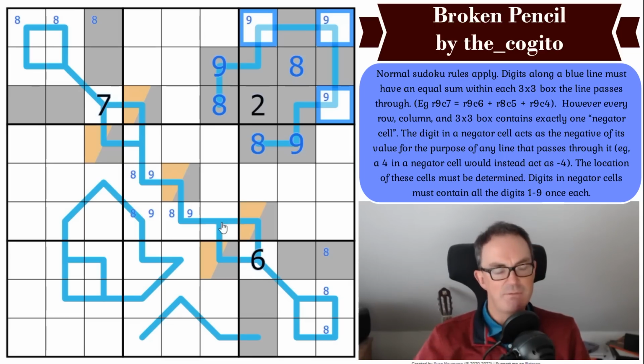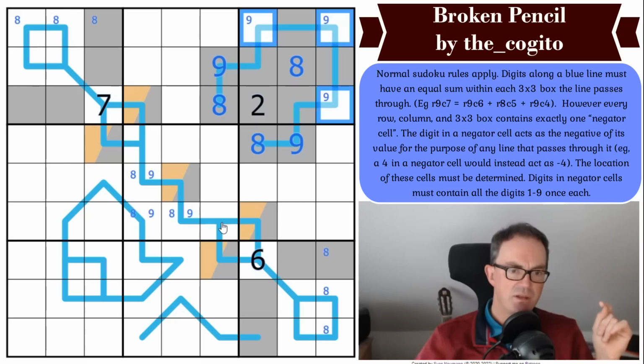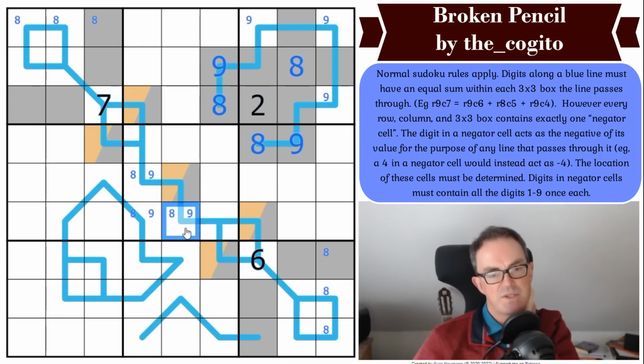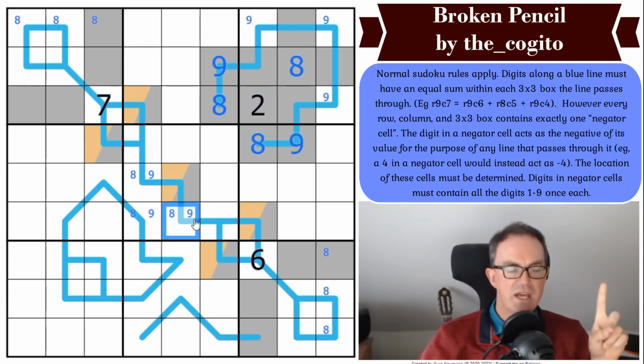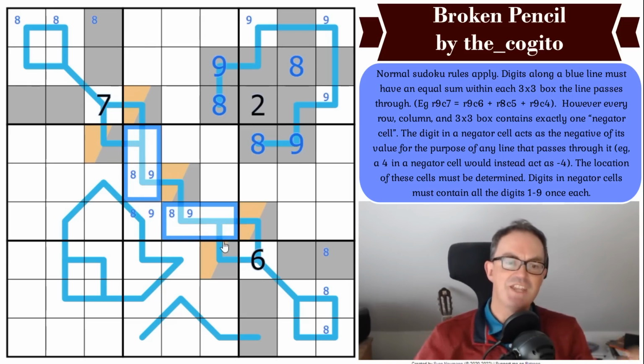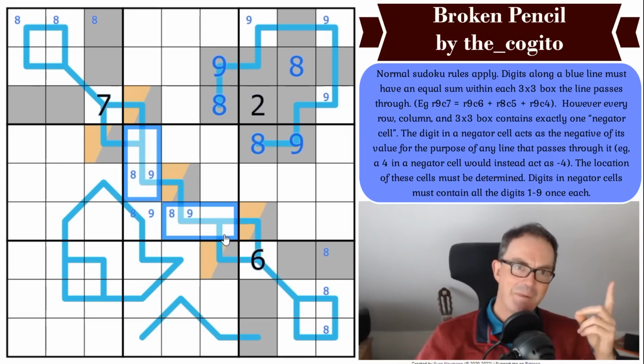So there is a negative, it's got to be negative 8. There is a negative 8 in one of these 2 cells. And the reason I say that is because the sum of those 4 cells is 0. If the digit that's negative was not 8, what would it be?